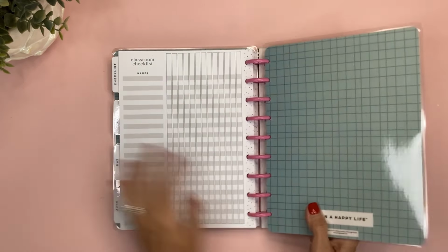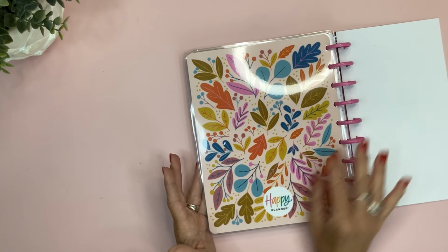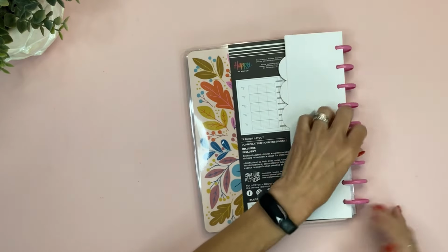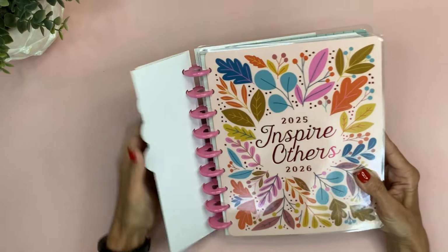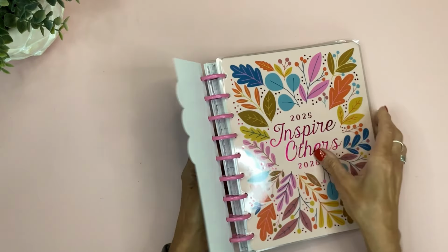And then here's the inside back cover, and the outside has all the leaves and says the Happy Planner. Isn't that a beautiful planner? I love that. So that is called the Teaching Seasons Classic Teacher Layout.